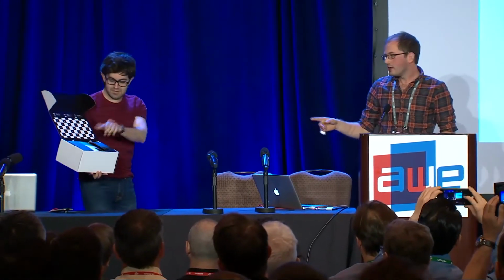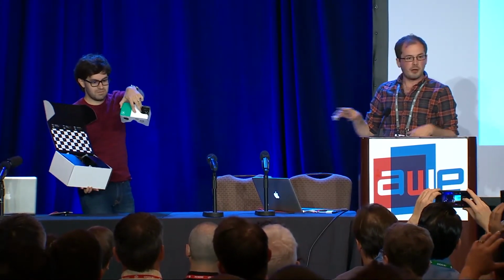Cool. So, yes, this is ZapBox. Well, this is the box for ZapBox. This is the ZapBox box. So inside ZapBox box is a couple of things. So we've got a Google Cardboard-style headset. So we've made some modifications to it to accommodate mixed reality.